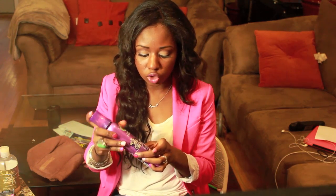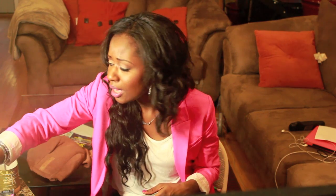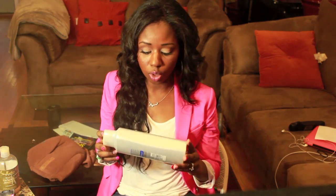If I want to add more defined curls, or bump up the waves, I use this Herbal Essence Totally Twisted Mousse. Originally, I was using the Herbal Essence Totally Twisted Conditioner for this hair, but it just left a film, and this one doesn't feel like that. P.S. This big old bottle is like $3, or less. So it's just a great, great buy. I use it every single day.